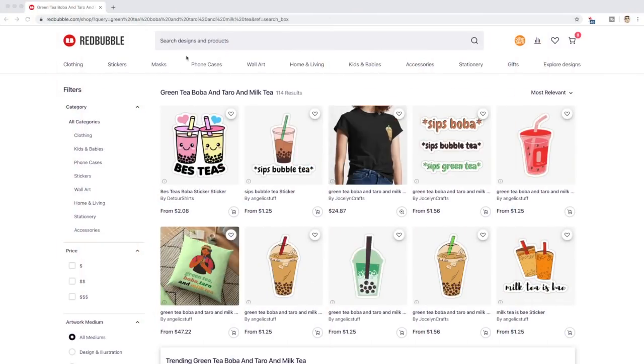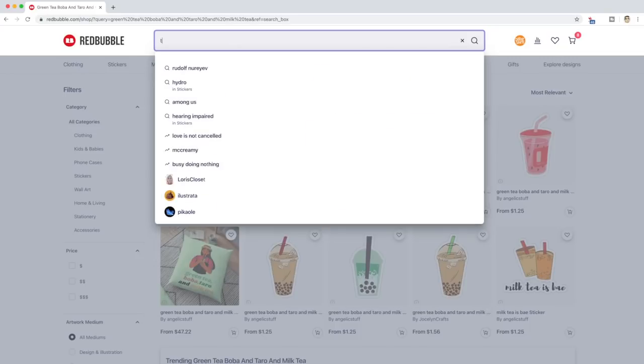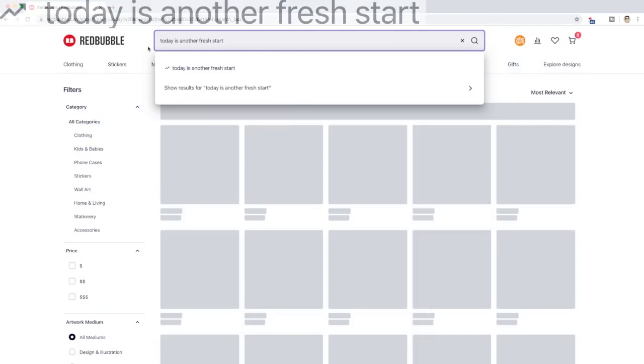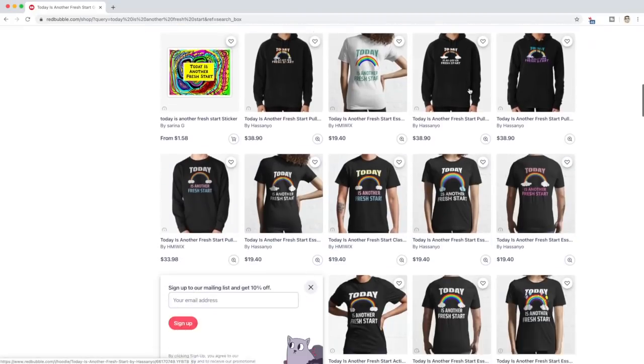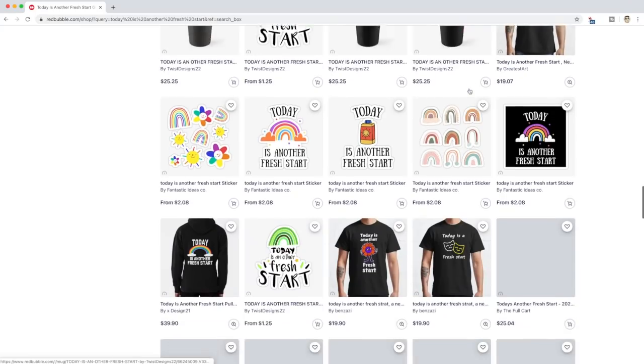So for trend number 8, I'm going to type it in here. It is New Year's related because today is another fresh start. So people love fresh starts in the new year. You can see here only 99 results, so very low competition. Today is another fresh start. Very relevant for New Year's where people just want to start over, especially in 2021. So here's the competition.